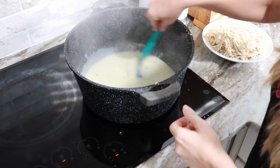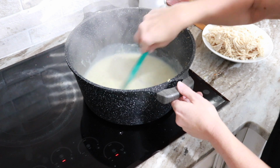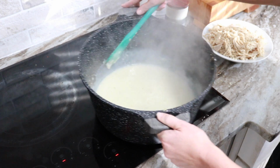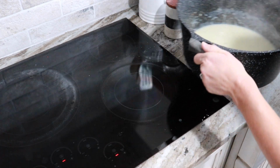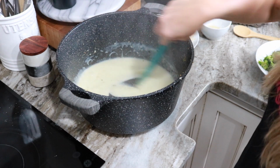All right, I am back. This has been heating for 5 to 6 minutes. I almost let it burn. It's scorching to the bottom. So we're going to remove it from the heat and get my little trivet to put it on, bring you over. So this is looking pretty good.